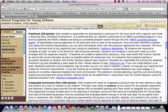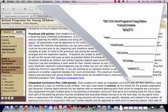Who'll be your mentor. If it's your own classroom, they're only going to have to observe you teach 2 lessons. But they are also going to have to do your common assessments for teaching and your practicum evaluation form. When you click on this link here, you'll find the practicum evaluation form, and I'm going to share that with you and go over what the expectations are.